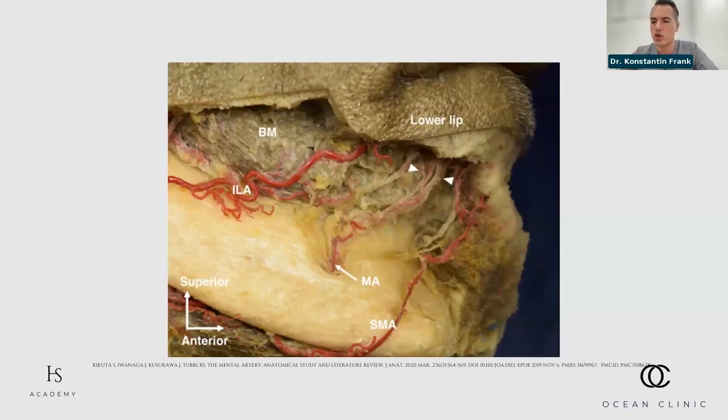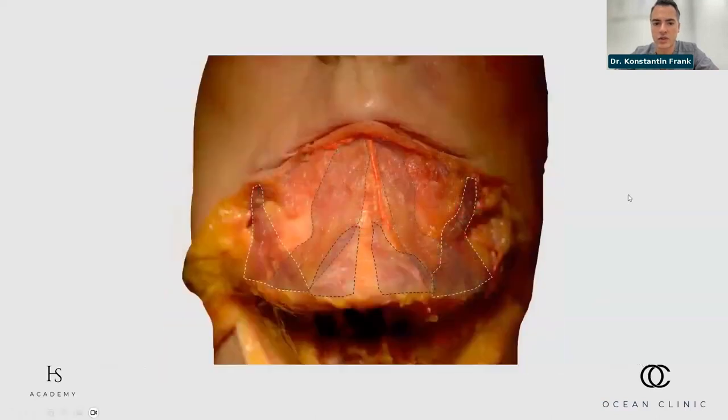The submental artery shows to be a little bit more superficial. Most of the arteries right here within this chin plexus are running more superficial. So deep injection is one of the safest ways to perform any kind of augmentation in the chin region.